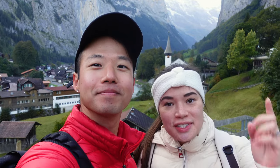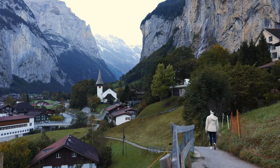You can see the chapel right behind us, and it's just surrounded by these tall, amazing mountains right here in this beautiful, green, luscious valley. You can also see a little bit of Staubach Falls on the side, but because it hasn't been raining, you can't see it that much. It's a little bit faint, but honestly, it is a blessing.